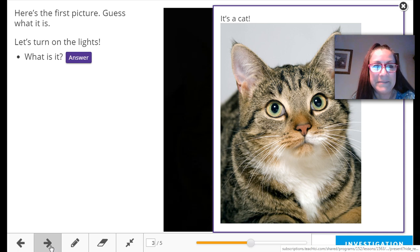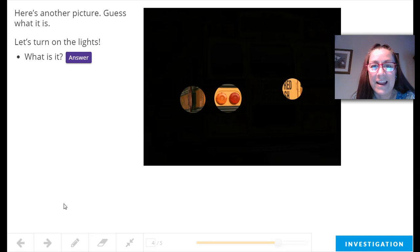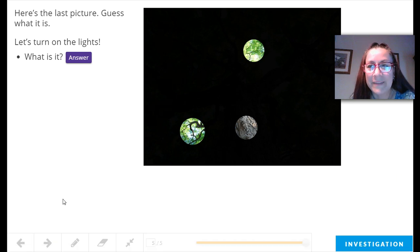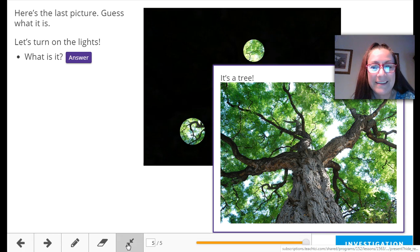Let's try the next one. Look at the lights shining on this thing. You recognize those parts? Yep, it's a school bus. Okay, one more. I have to look much closer at these. Can you guess what the light is shining on? It's a tree. Okay, fantastic.